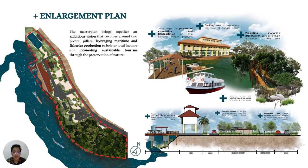I prepared a perspective view of two significant areas related to the potential area. The first one is the JETIV view and LKIM, which helps in the transportation and exportation of fisheries products. Secondly, the preservation of the mangrove area, for which I propose a mangrove walk to let locals explore the importance of mangroves towards the environment.